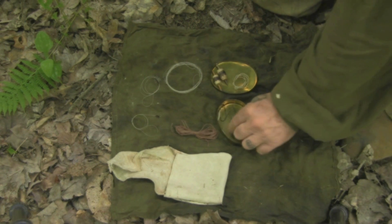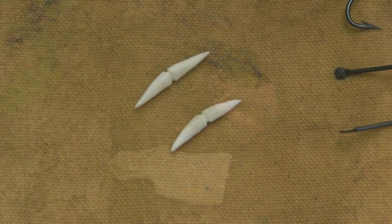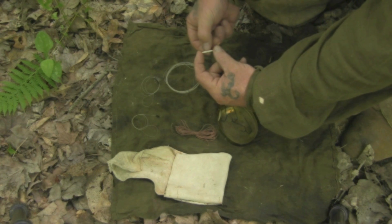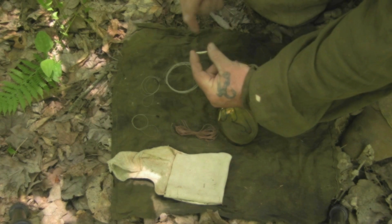The hooks of the period would have either been some type of primitive gorge hook made from bone that would be tied in the center and turned upward with the bait, so that when the fish swallowed it, it would pull sideways in the fish's mouth like this and gorge the hook in his throat.